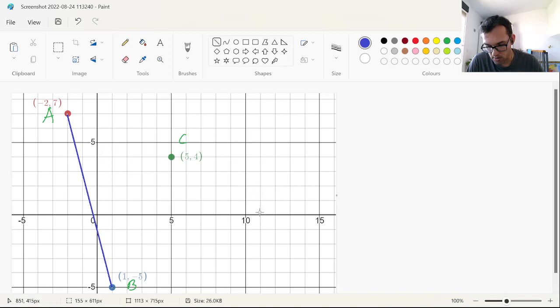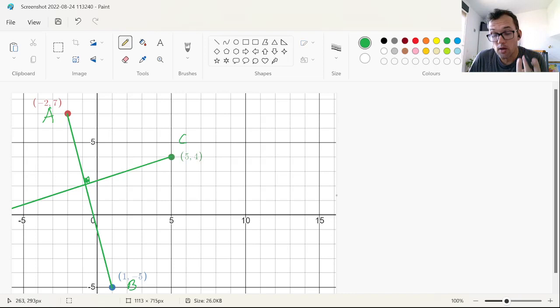Right, so there I've got line AB. We now need to find the line that is perpendicular to that line going through C. So a line going through C at a 90 degree angle. I'm just going to have to eye this. Okay, something like this, something like that. Not sure exactly, but there we go. So what do we know? Again, equation we need to write, so that's going to have to be in the form of y equals mx plus c.